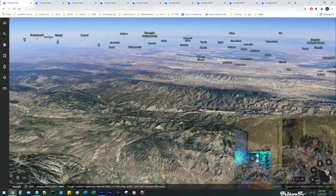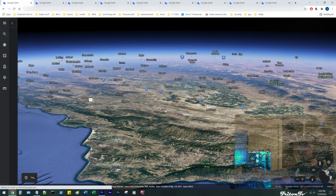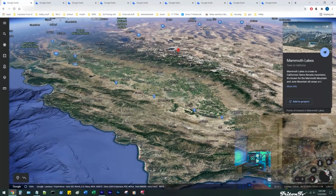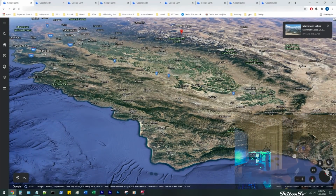Mammoth is north, right? Let's go ahead and type in Mammoth. There we go. If this is the Mammoth that he's talking about, whatever. You see Mammoth. There's a ski area. He said he was going to go snowboarding and whatnot. Here's Lompoc. That is approximately a heading. Let's go ahead and switch to north.